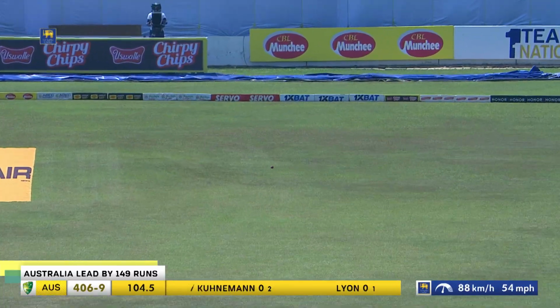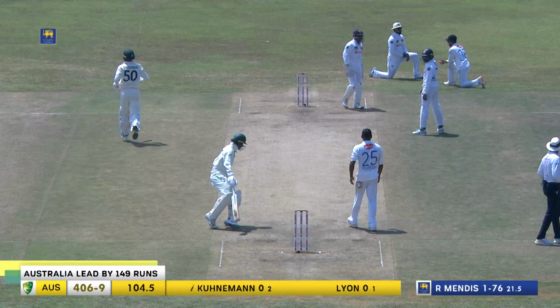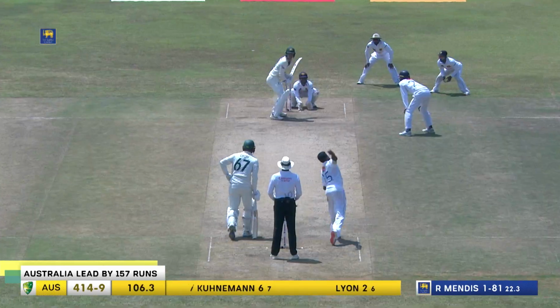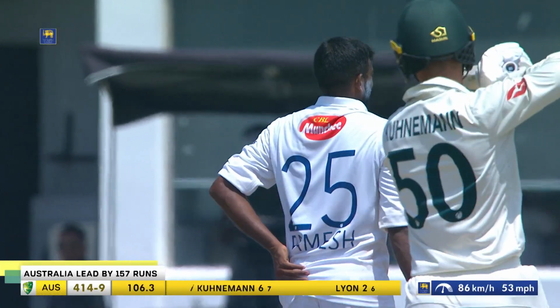Doesn't carry. A run away as well towards the fort. Kuhnemann off the mark with a boundary. Takes the lead beyond 150. Gone. Danson bowled.